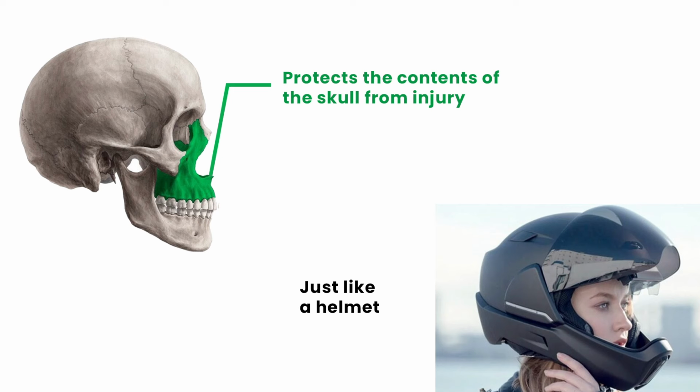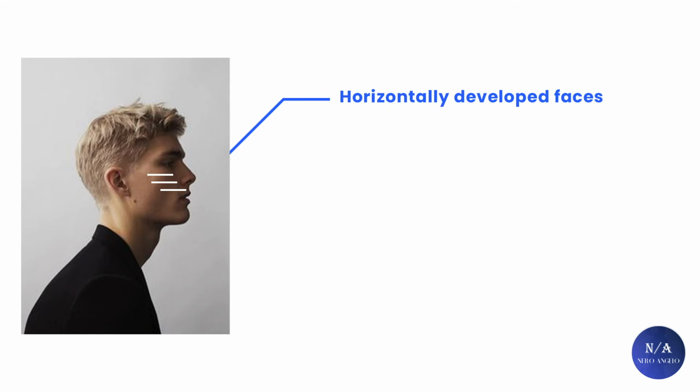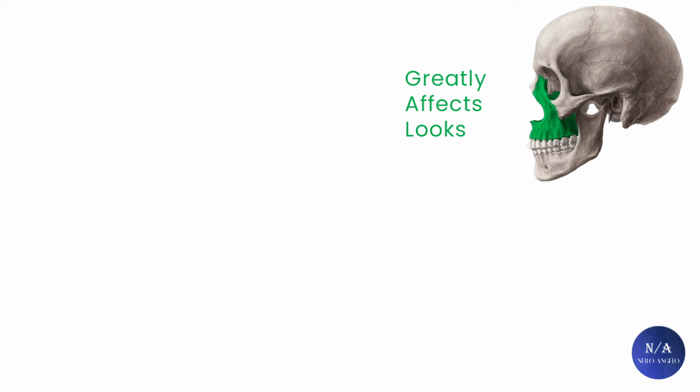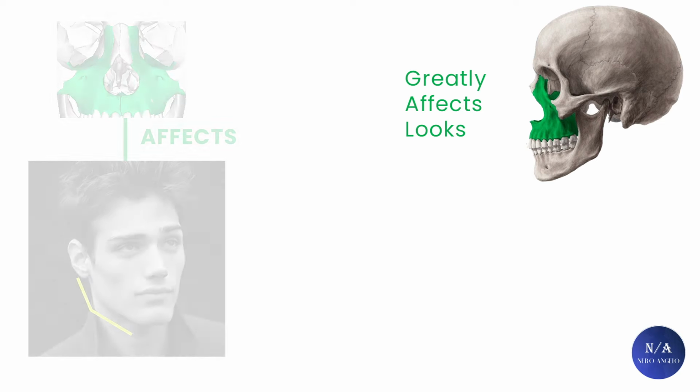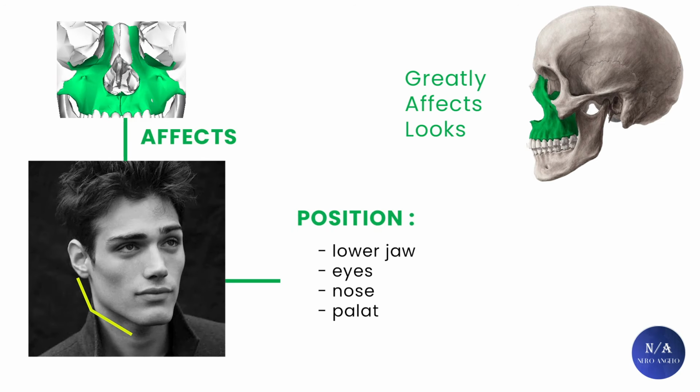So now that we know what a maxilla is, let's move on to the next part. If we analyze the faces of attractive people, then we can notice one pattern. They all have a horizontally developed face, or rather a wide, forward-located upper jaw, the so-called maxilla, which is the key to achieving beauty. The upper jaw, maxilla, greatly affects the attractiveness of your face. It closely goes up to the eye sockets and it goes quite deep into the skull. The size, shape, and location of the maxilla plays a big role in the positioning of your nose, eyes, palate, upper teeth, and even your lower jaw.